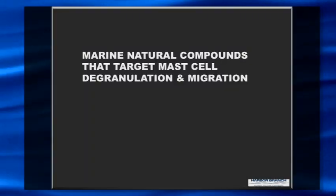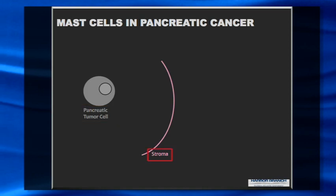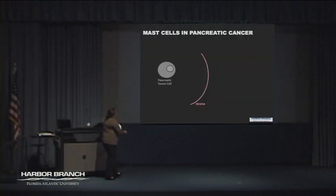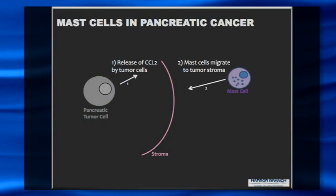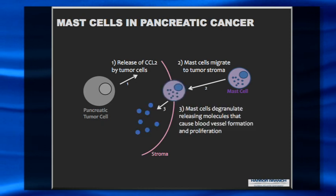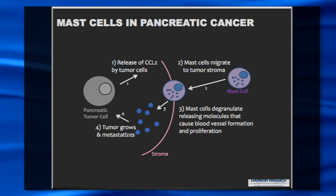So now I'm going to tell you about marine natural compounds that target mast cell degranulation and migration. Mast cells are very important in pancreatic cancer. When you have a pancreatic tumor, it's normally surrounded by what we call the stroma, which is made of connective tissue and healthy neighboring cells, but they contribute to a microenvironment that facilitates tumor growth. We know that the tumor cells release CCL2, and that attracts mast cells to migrate to the tumor stroma. Once the mast cells get there, they degranulate, and they release molecules that cause blood vessel formation and favor proliferation, and these in turn help the tumor to grow and metastasize.